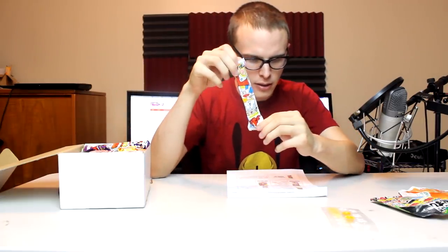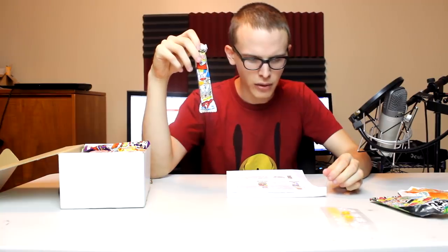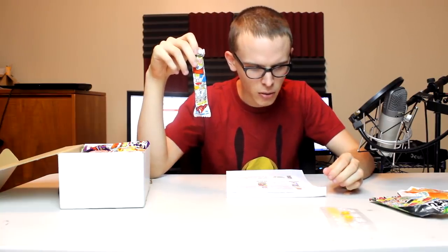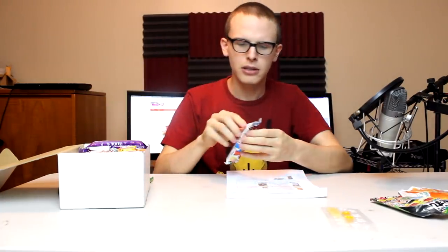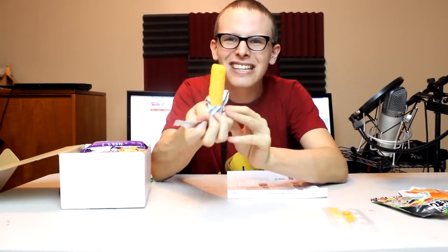Alright guys, up next we have an umebo, and it says that it's a crispy tube of goodness. One cheese flavored and one mentaiko, pollock and cod roe. I'm thinking this one's fish, because it's silver, fish tend to be more silver, so let's go with this one. This looks cheese-like. Doesn't that look cheese-like?